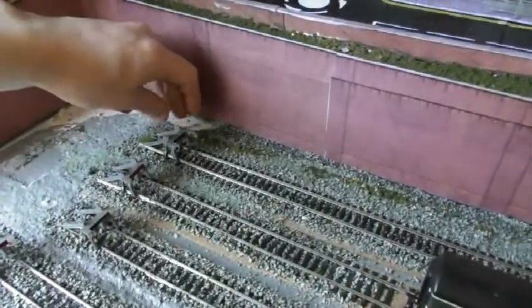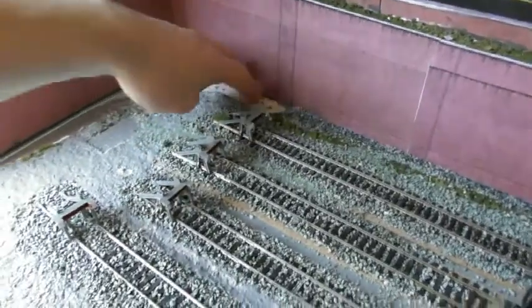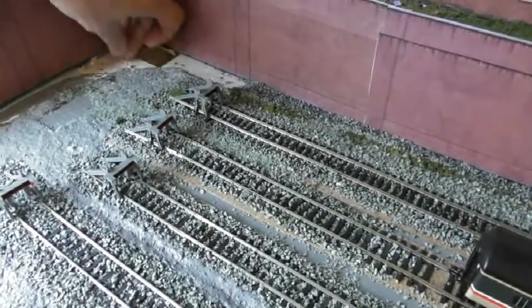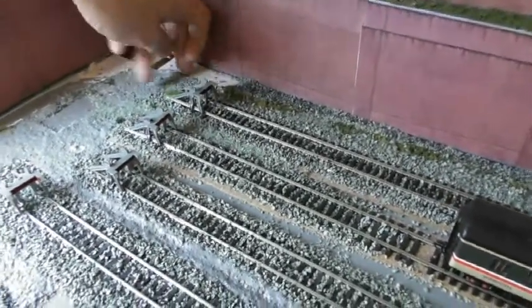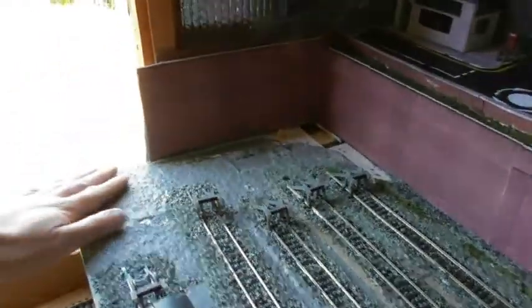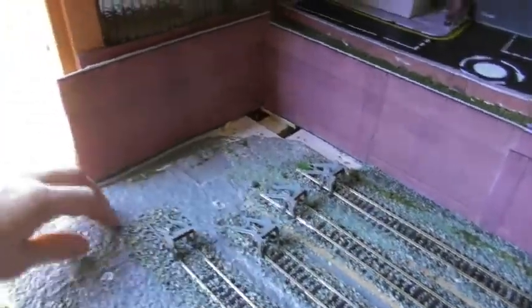So the first task, I think, would be to get the concrete put in around here. It'll also help fill this hole up. What I'm looking at doing is putting a couple of pads here and here, getting them brought up, and then seeing how we go with that, and then maybe putting a couple of pads here as well. That way this whole area here will be concreted over.